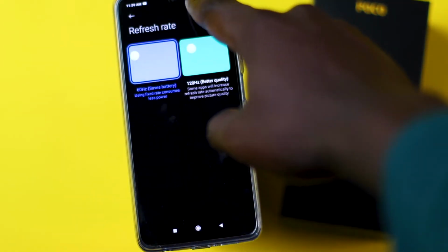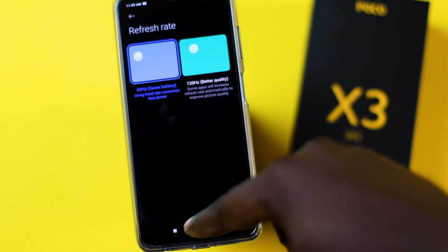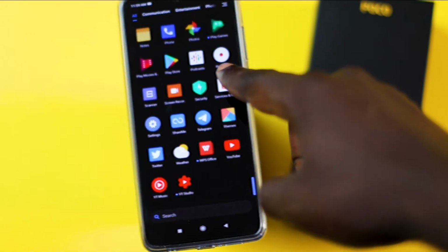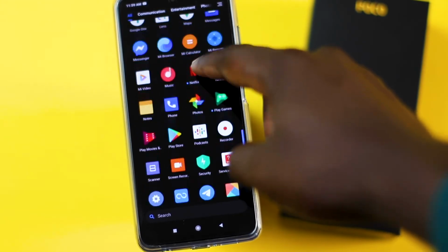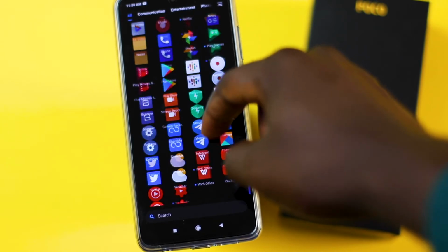And this is my first time using any 120Hz display and I cannot really explain the experience. The display is a 6.6 inches display, it's very large and I would say I've been loving it. It's a Full HD Plus IPS LCD display with a resolution of 1080p by 2400 and has Corning Gorilla Glass 5 protection with about 450 nits of brightness.